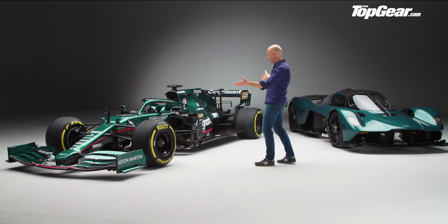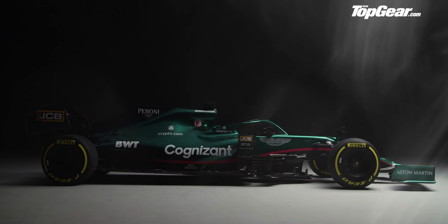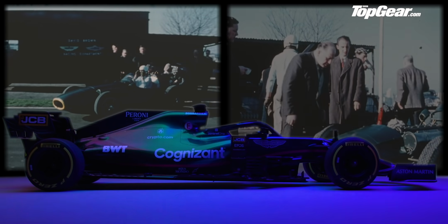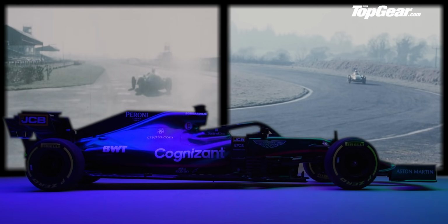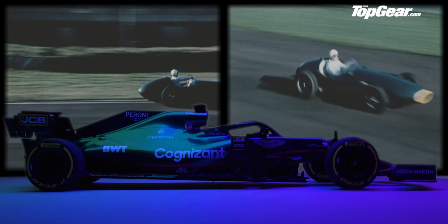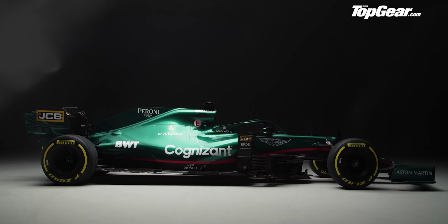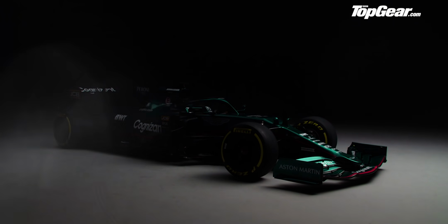Well, look, it's Aston Martin's new Formula One car. Here's Aston's new F1 car, but not its first. Back when drivers wore bow ties, Aston spent a year in F1, competing in 5 races with a best finish of 6th. This was 1959. In 2021, they'll be hoping for a lot more from drivers Seb Vettel and Lance Stroll. 3rd in the championship is the aim.